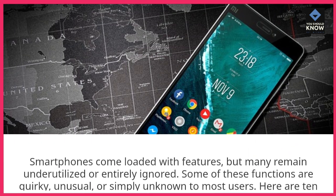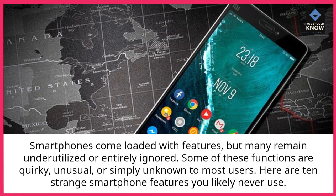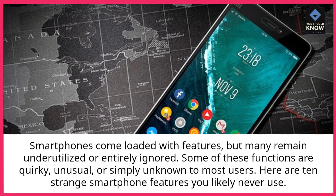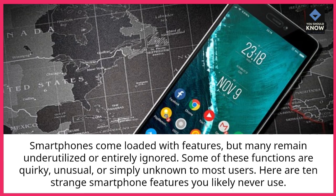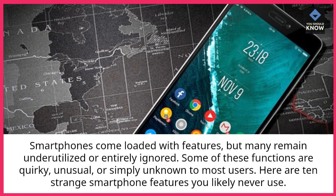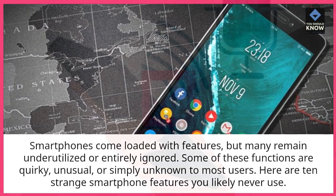Smartphones come loaded with features, but many remain underutilized or entirely ignored. Some of these functions are quirky, unusual, or simply unknown to most users. Here are 10 strange smartphone features you likely never use.